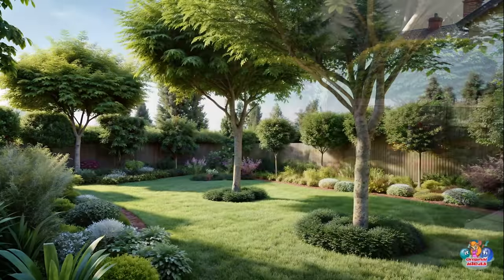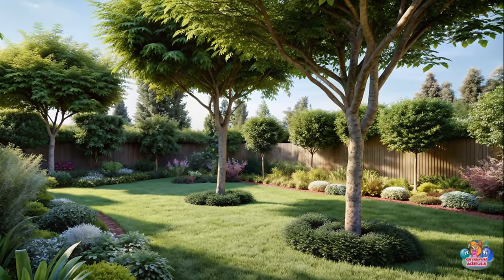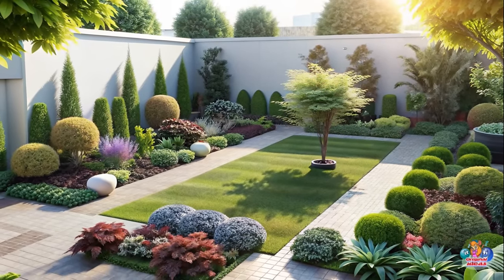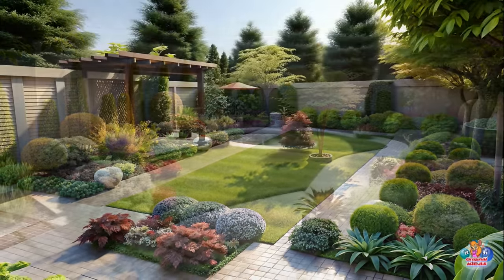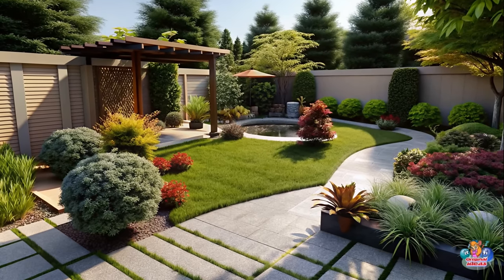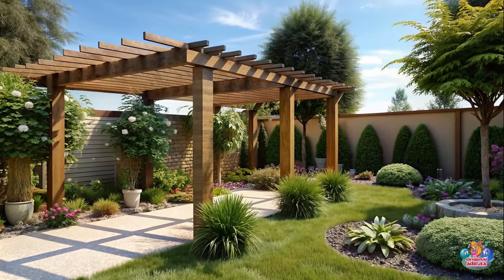Selecting the perfect plants for a shade garden. Exploring a variety of shade-loving plants. Choosing plants based on their foliage, color, and texture. Incorporating perennials, annuals, and shrubs for a layered effect. Creating harmony through careful plant placement.